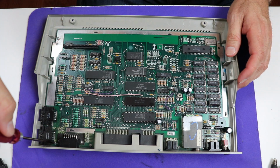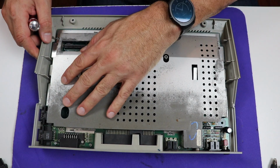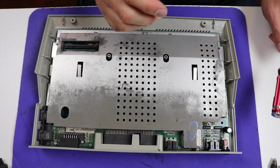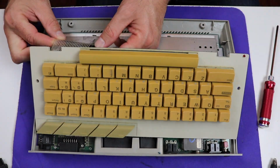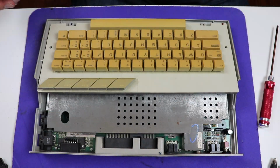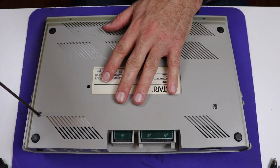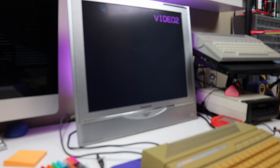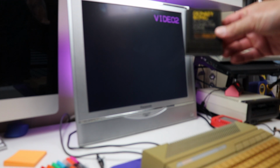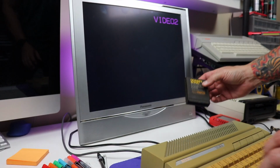So anyway, you guys get to watch me put the 130XC back together. So let's go ahead and give it a final test, make sure that everything works by playing some Donkey Kong.